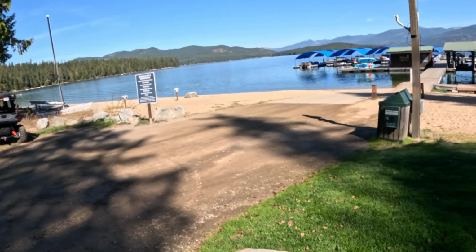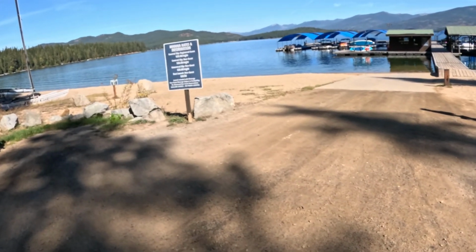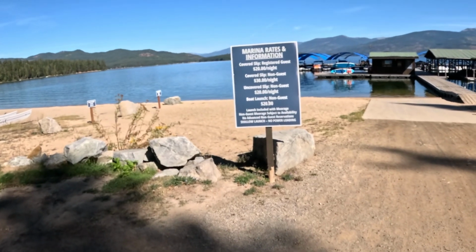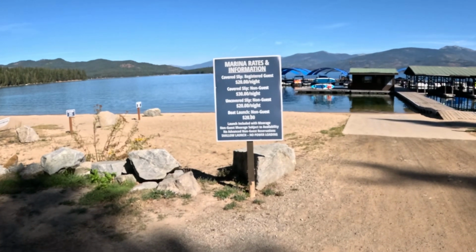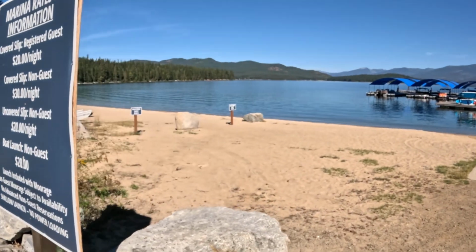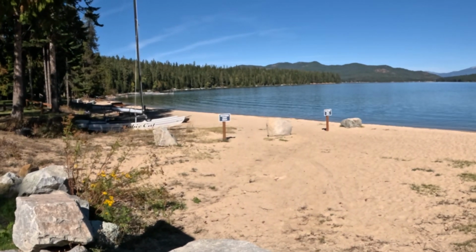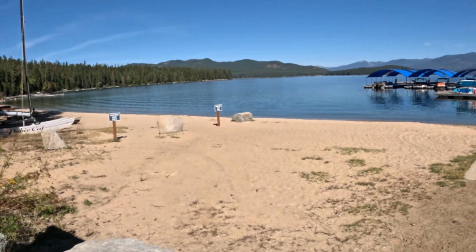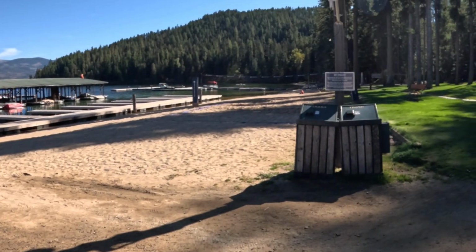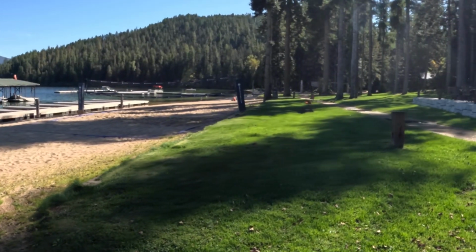Got a question about the marina rates and information. A nice sign here gives you the particulars. And so behind those signs where the Hobie Cat is, those are the registered guest beaches that have the fire pits and the benches. And then down to the next signs down here is open for swimming and playing in the water, or sitting in the sand, getting a tan, whatever you want.